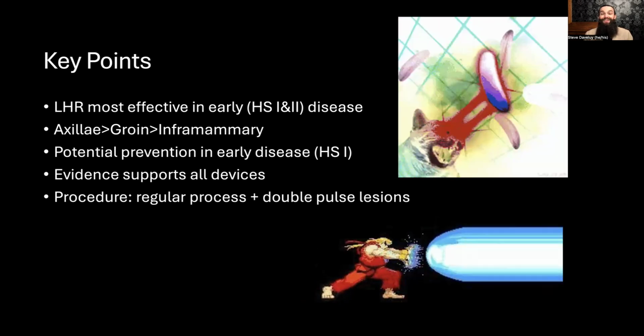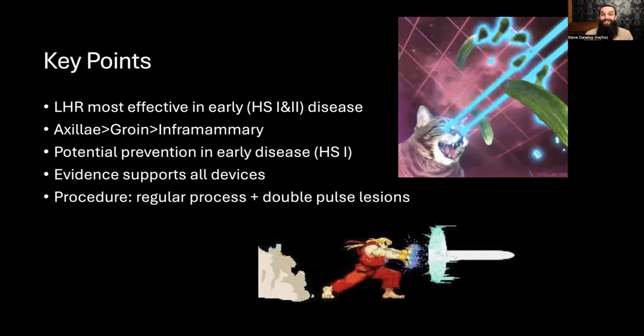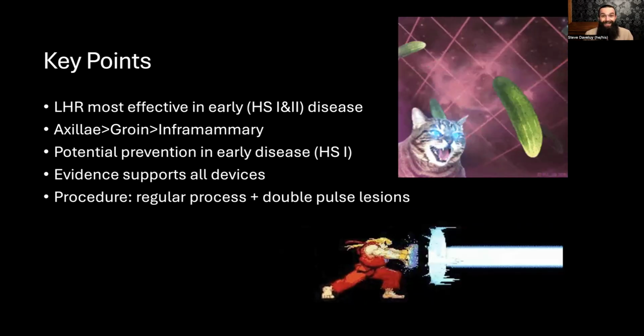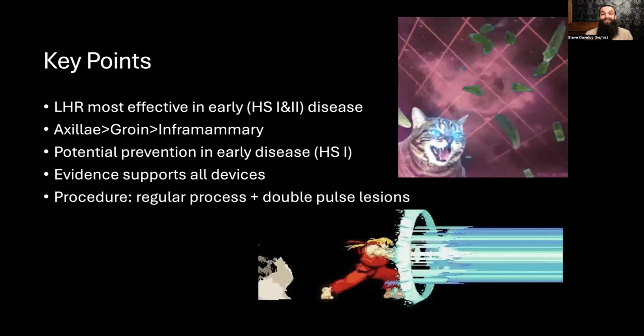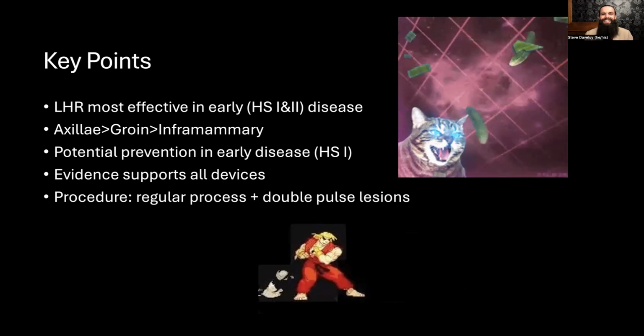With that, I hope you feel equipped and ready to bring this effective treatment to your patients with HS. And as always, I want to thank you for treating patients with HS because there's such a need. We need experts out there so every HS patient has access to a dermatologist who's an expert in treating HS.